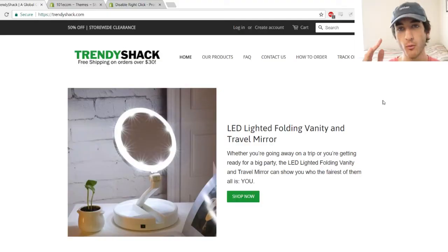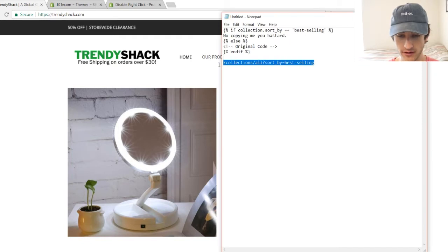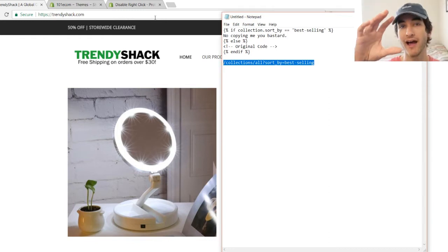So what I'm going to be doing first is I'm going to tell you how to disable people from finding your best-selling products. So basically, what you can do is you can put in this small little snippet of code right here into the URL. And what this is going to do is it's actually going to bring up your best-selling products and show people what the highest selling products are.